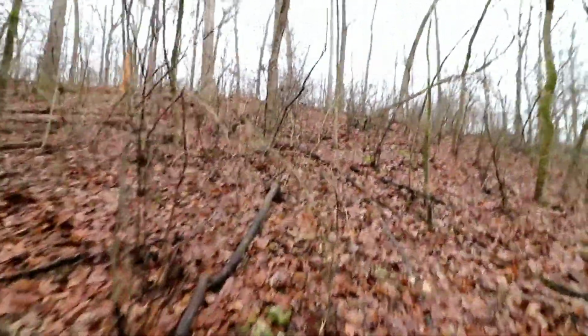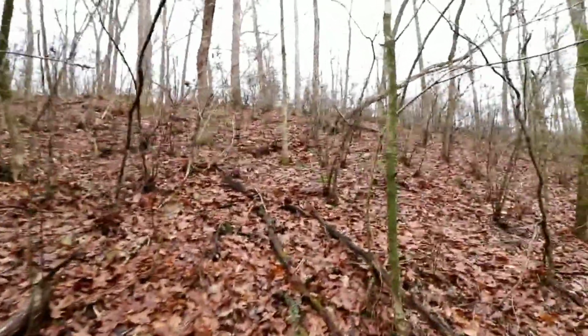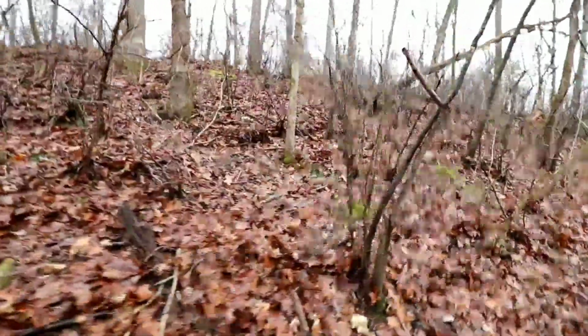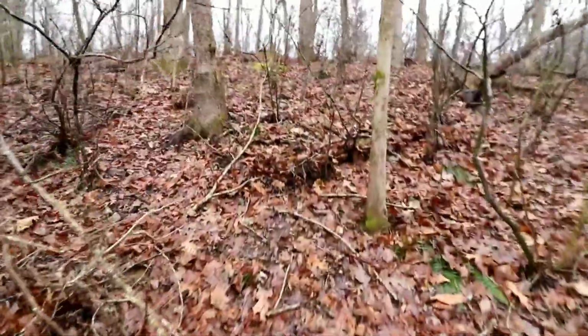Well, it's starting to rain pretty good. I guess I'll head back up there to the house and run this video through the editing machine, aka my cell phone, and get it put out there and see if anybody can tell me what those trees are.